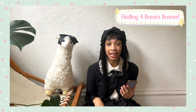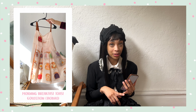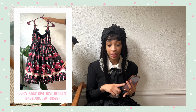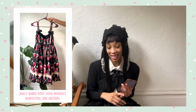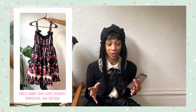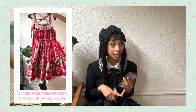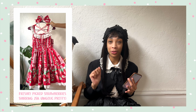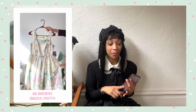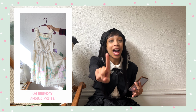So the next highlight is finding 4 of my dream dresses. The dream dresses that I managed to find this year were Morning Breakfast Toast collection, Baby's Juicy Baby Love Berries Baby Doll JSK, because of course they have to have the most ridiculous names, AP's Freshly Picked Strawberries Shirring JSK in red with the hair bow for under $300. Yes, I found that. And my most recent one was AP's Unbirthday JSK in ivory.